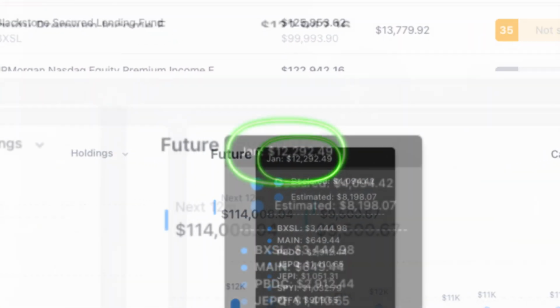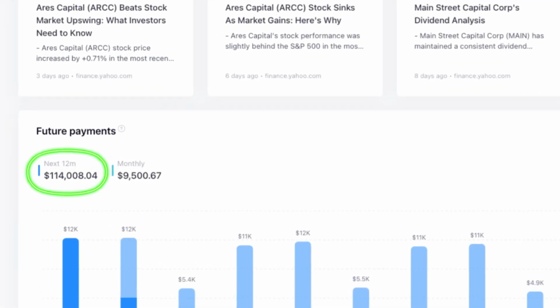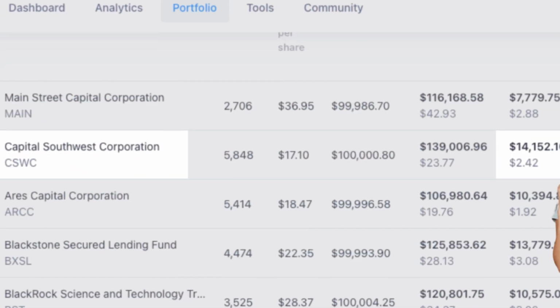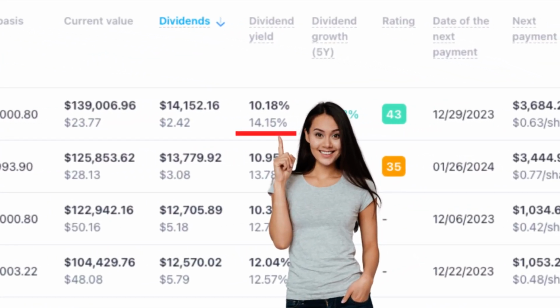This sample portfolio of my top 10 favorite income stocks will pay $12,292 next month and just over $114,000 over the next year. The largest source of income is Capital Southwest, which pays just over $14,100 per year. That stock is currently yielding 10.14% and the yield on cost is over 14%.